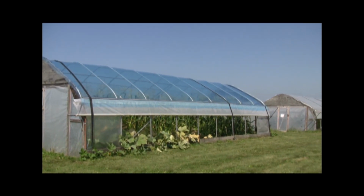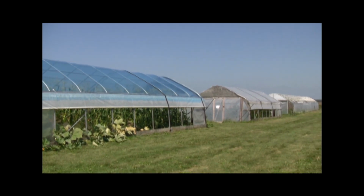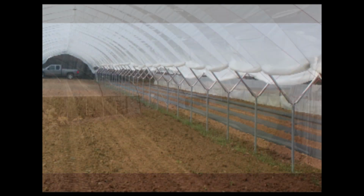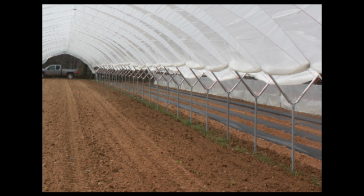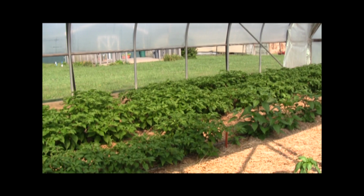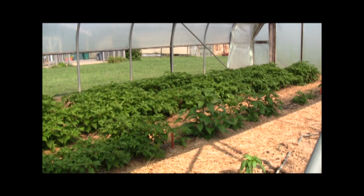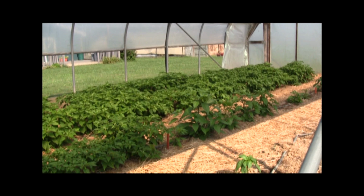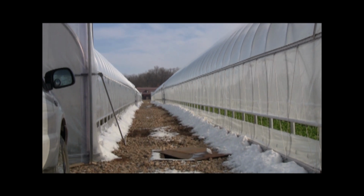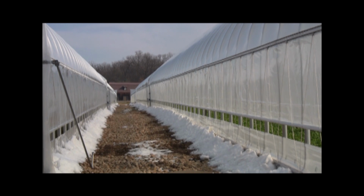As with drainage, proper ventilation is extremely important because temperature and airflow are regulated by raising and lowering the side walls or opening and closing the end wall vents. Temperatures inside an improperly vented tunnel can rapidly rise to over 100 degrees Fahrenheit within a few hours on a sunny spring day. In addition, the high humidity inside a poorly vented tunnel can lead to fungal and bacterial disease. As such, care must be exercised to closely monitor temperature and humidity levels throughout the day during the growing season.